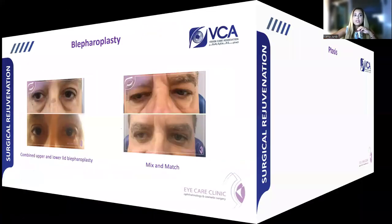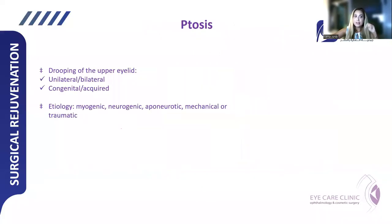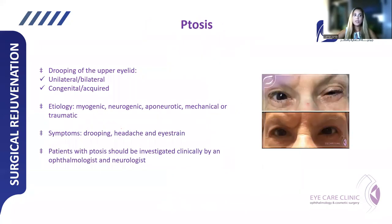So ptosis, drooping of the upper lid, unilateral or bilateral, congenital or acquired. These, I'm assuming everybody knows that. Now, very important, the etiology of ptosis can be very variable. It can be myogenic, neurogenic, aponeurotic, mechanical or traumatic. You don't go operating and doing procedures on people who have a myogenic ptosis. This can be treated medically.